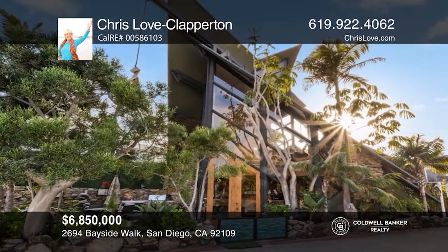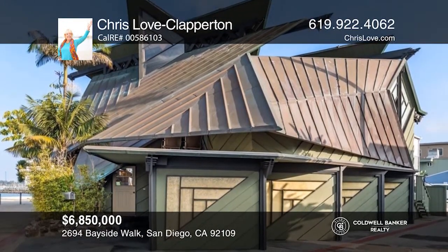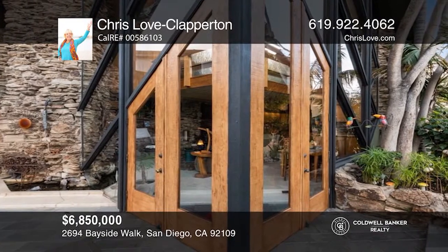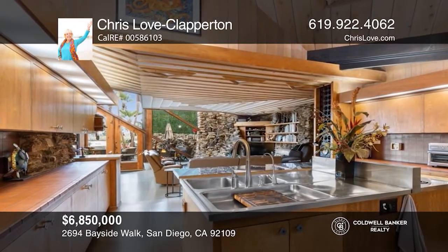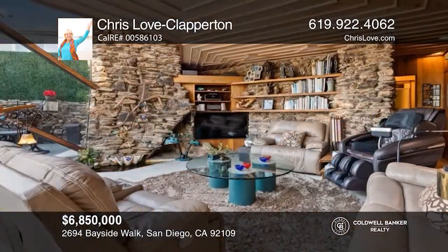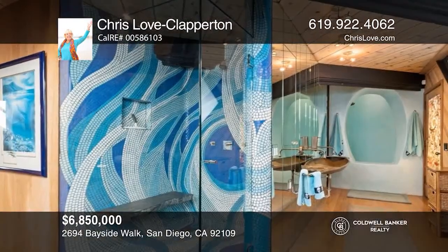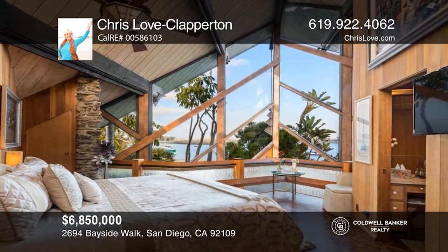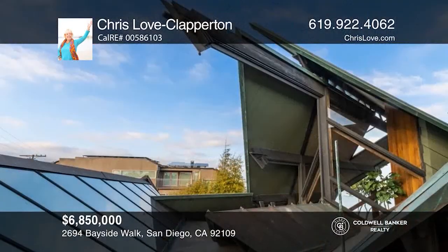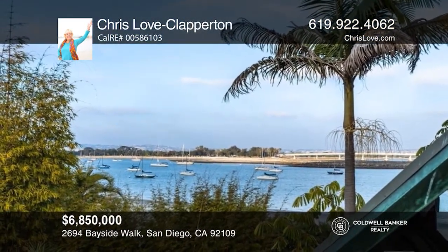This four-bedroom, four-bath bayfront listing in South Mission Beach on the sands is a historical art piece. A modern kitchen with stone backsplash and stainless steel appliances overlooks a relaxing living room, highlighted by a gorgeous stone facade and built-in shelves. A beautiful shower in the primary bedroom is detailed with a tile mosaic, creating a stunning wave pattern, accentuated by a slate stone seat. Truly an iconic property by renowned architect Kendrick Kellogg, this unique work of art features wide-ranging views of the bay from nearly every room. Experience everything this home has to offer by calling Chris Love Clapperton today.